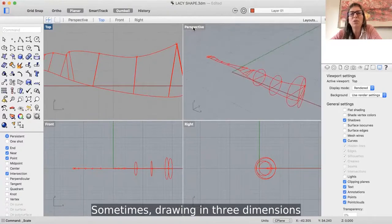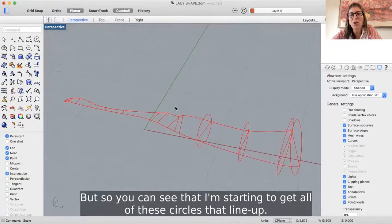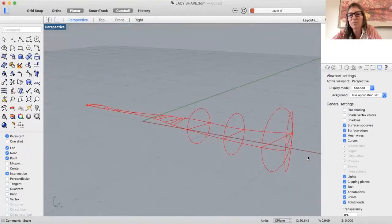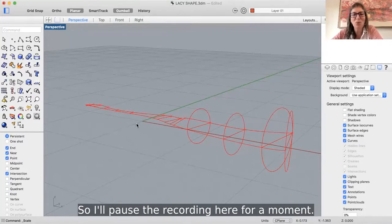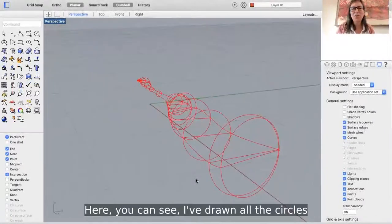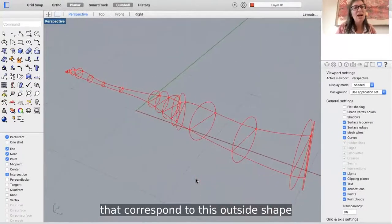Sometimes drawing in 3 dimensions on a 2-dimensional surface, you can kind of lose your way. But you can see that I'm starting to get all of these circles that line up. So I'm gonna go ahead and do the rest of these, but I won't make you watch me do all of that. So I'll pause the recording here for a moment. Here you can see I've drawn all the circles that correspond to this outside shape.